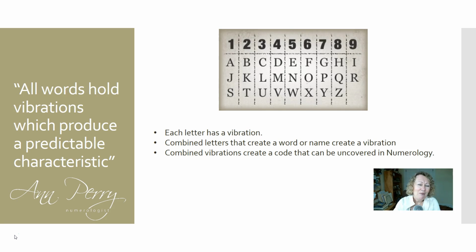All right. So the theory is that all words hold vibrations, which produce a predictable characteristic. So each letter holds a vibration, and I'm showing you here the Pythagorean alphabet. So, for example, the number 1 vibrates with the letters A, J, and S, or contrarily to that, A, J, S vibrate to the energy of the 1. B, K, T vibrate at the energy of the 2. So combined letters that create a word or name create a vibration. And combined vibrations create a code that can be uncovered in numerology.